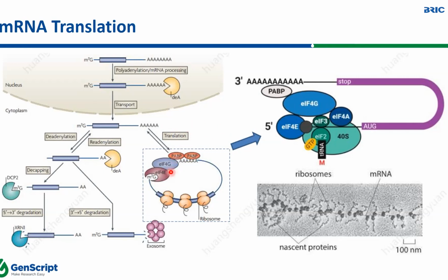When you zoom in on this picture, during initiation, most eukaryotic mRNAs are translated by the cap-dependent mechanism, which requires recognition by the eIF4E complex with eIF4G and also eIF4A. This is the so-called eIF4F complex of the cap structure at the 5' end. Then the poly-A binding protein, known as PABP, will bind both the poly-A tail and this complex, promoting mRNA circularization.